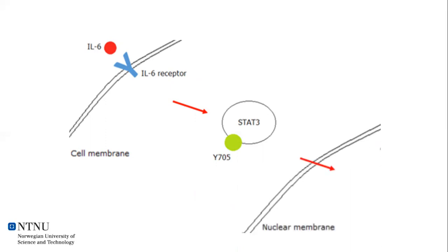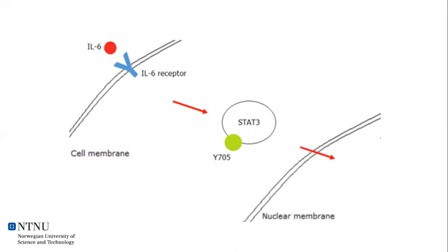It is important to mention IL-6 for my project because it is considered a major driver in multiple myeloma. Upon IL-6 binding to its receptor, a signal transduction occurs, which leads to STAT3 phosphorylation at tyrosine 705 site. STAT3 then goes to the nucleus and activates gene transcription.